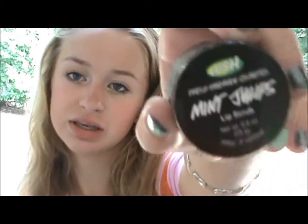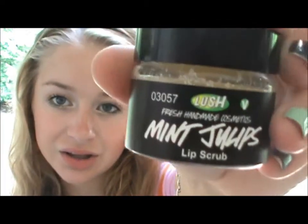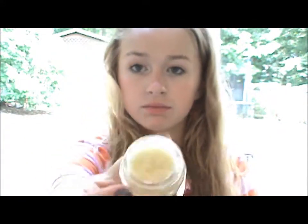For my lips, every night after I wash my face and stuff, I put on my Mint Julips Lush Lip Scrub. It just looks like this. It's really nice, I really like it. I've used a little bit of it. It was pretty expensive, it was $9, but it's lasted me quite a while. So I do like this. And it expires next year, so $9 a year, that's pretty good.